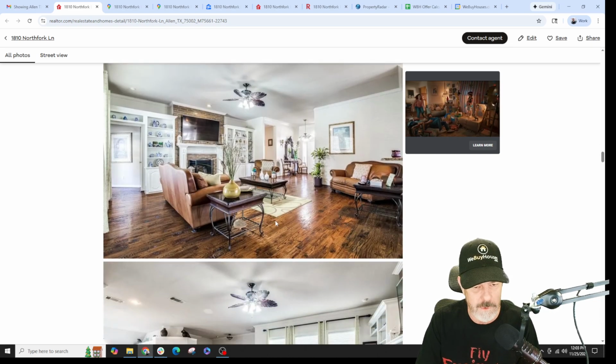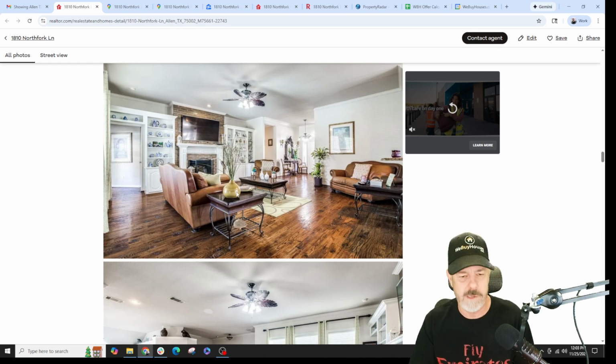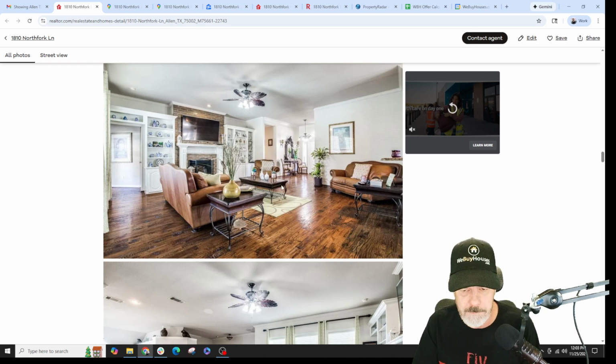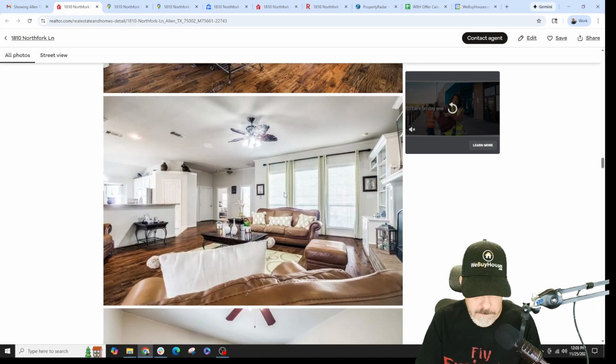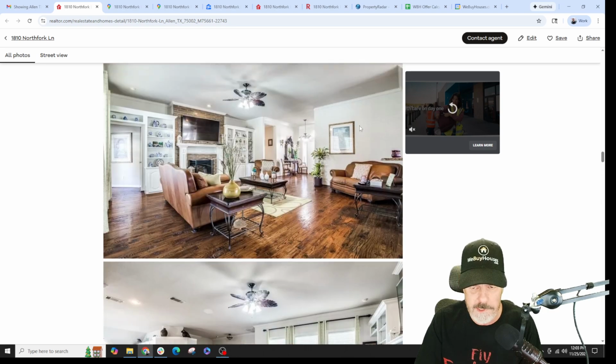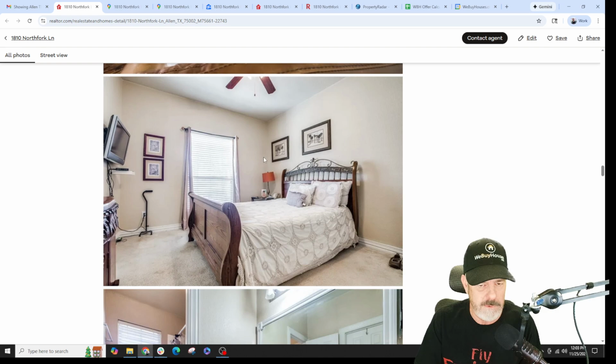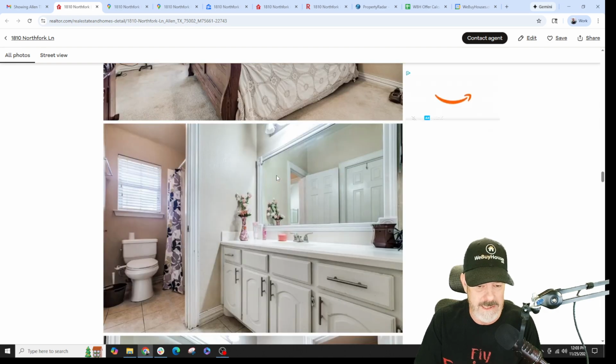I love those floors. Nice fireplace. TV above the fireplace, I'm not a fan of because you end up looking up like that. People don't really want to do that. But it's pretty nice. And really, that was their only choice other than that wall right there, which is probably where I would have put it. Nice bedrooms. This is a perfect house.